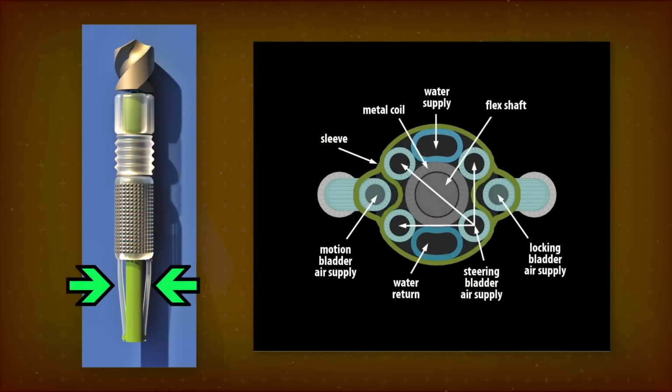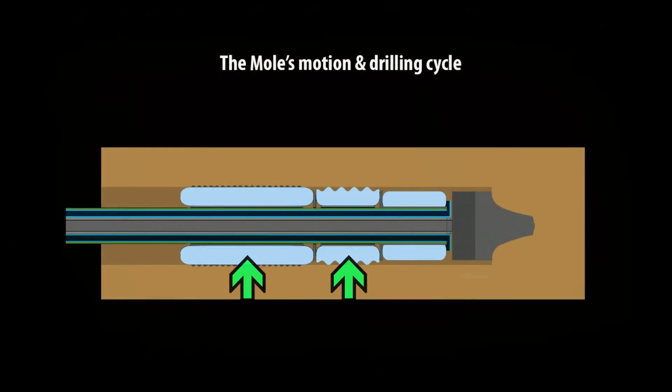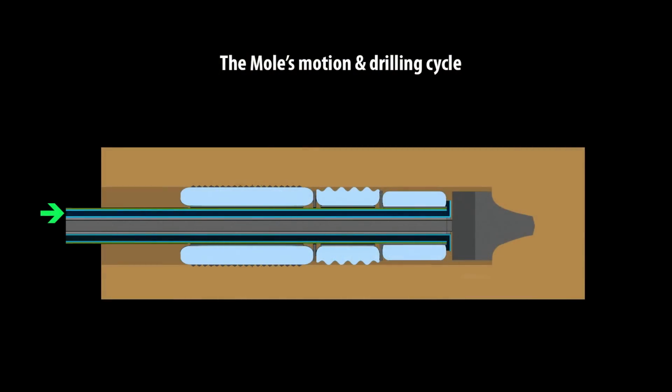This, in conjunction with some slack on their air supply tubes, lets the sleeve and the drill bit slide with respect to the two back bladders. Prolonged drilling in stone often works better with water. If needed, water flows to the drill bit via this small upward outlet. Driven by a suction pump, this downward inlet then removes the slurry.